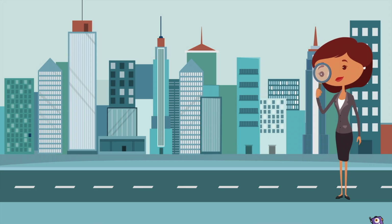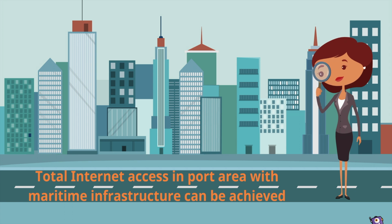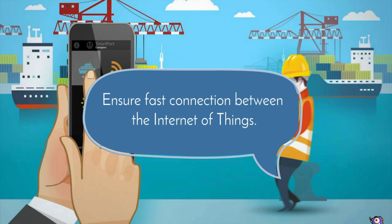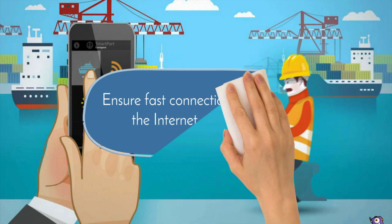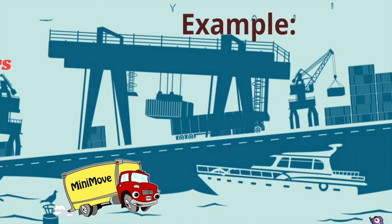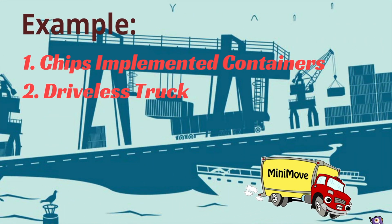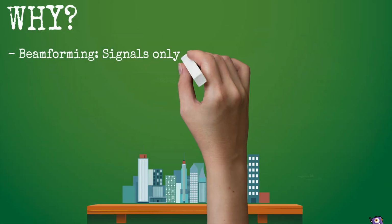With 5G, total internet access in an extensive port area with maritime infrastructure can be achieved to ensure the quality of fast connection between the Internet of Things. For example, the connection between ships carrying containers and driverless trucks.